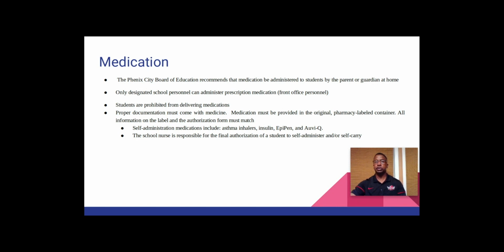We do encourage you to take your medications before coming to school, but in the event that you do need medication during the day, get your parents or your guardians to come up, sit with the nurse, and we have a good plan for that.